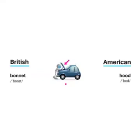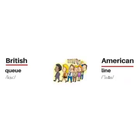A hinged metal canopy covering the engine of a motor vehicle. In British we call it bonnet, in American we call it hood. Standing or be positioned at intervals along. In British English you call it queue, in American you call it line.